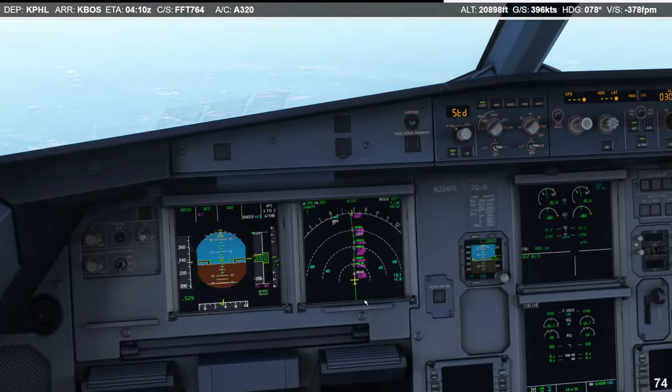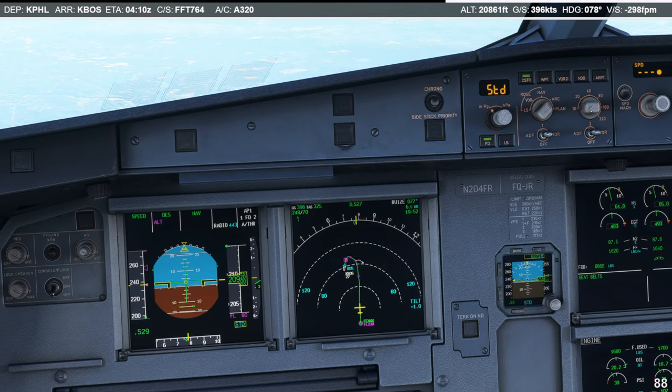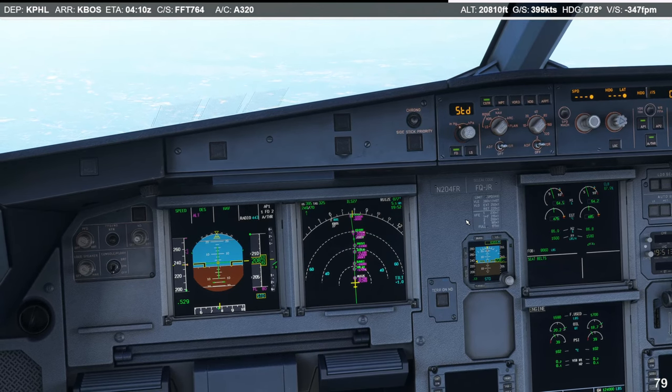Look at all these restrictions. No wonder it takes so slow.